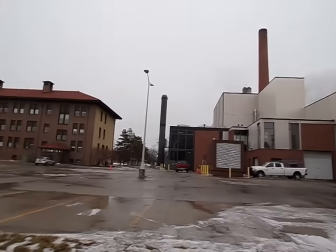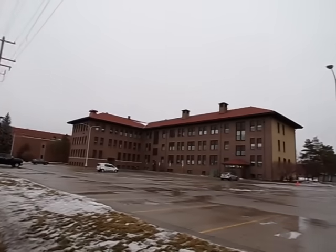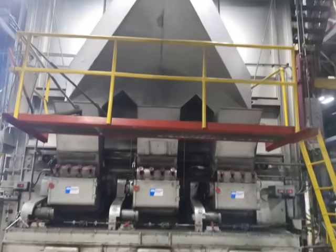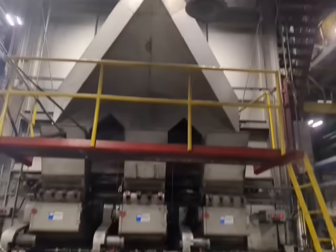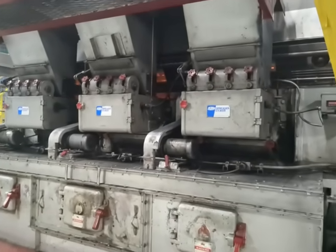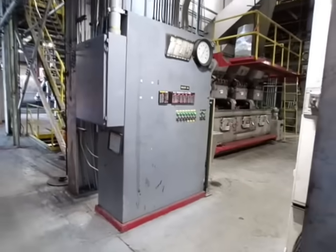Hello, this is Jason from Steam, Electricity, and Propulsion. Let's take a detailed look at how they used coal to make steam to heat the North Dakota State University. This boiler was built in 1978 and is capable of producing 80,000 pounds per hour at 100 psi, and it has a spreader stoker made by Zurn.